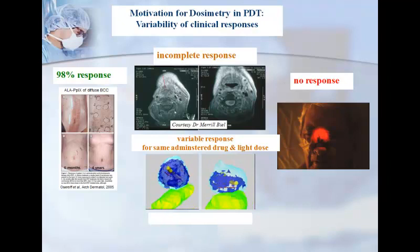Merrill Biel has shown head and neck cancer, some cases of incomplete response, and we have variable response in our prostate cancer treatment that I'll show you at the end, where dark blue represents a devascularization in the prostate. And in this patient, there was fantastic response. In this patient, receiving exactly the same dose conditions, we got this very patchy response.